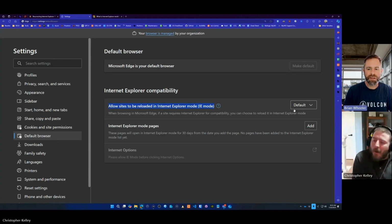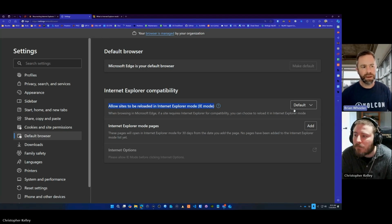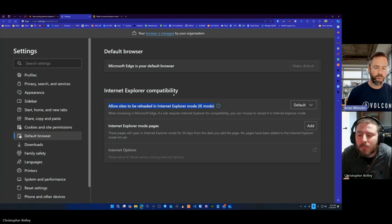So there are certain things you have to do from time to time where it requires Internet Explorer. We haven't seen it as much in the last year or so, but previous to that we'd see it a lot, with too many old legacy systems based on Internet Explorer in order to get to a portal or something. And so we'd have to allow this setting. Maybe you can talk about this setting, Chris.